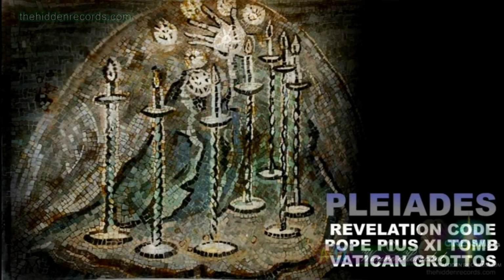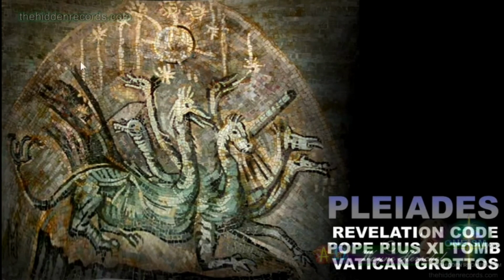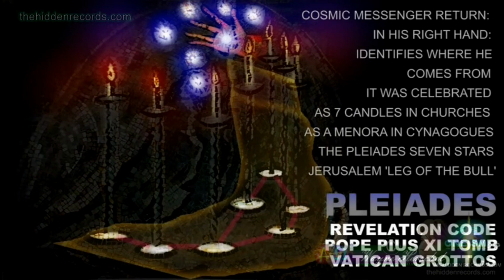On the other side of this tomb wall, we have a different version of the Revelation story. And I should have mentioned this could be a portal in the previous interpretation, because we have this thing, if you look carefully, it is shown within a portal. But what's interesting here is the layout of the ground, like the 7 hills of Rome. It does seem to make a leg of the bull position, and there are 7 candles, 7 lights, the menorah, the symbol for the Pleiades, and there's a bit more here. The cosmic hand of the messenger holding the 7 stars.